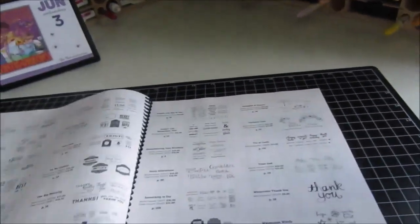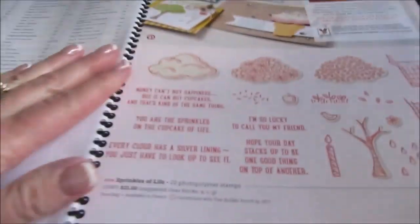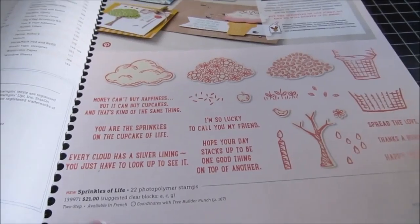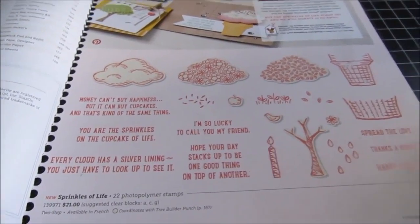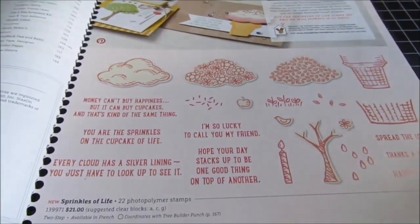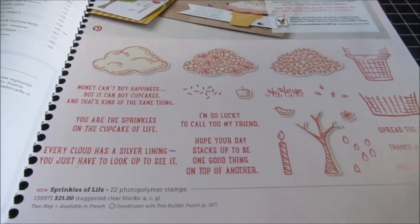Let me just flip through to the Ronald McDonald stamp set. Sprinkles of Life. Love, love, love this one. This is an all-time favorite for the Ronald McDonald House. $3 from every stamp set that is purchased goes directly to the Ronald McDonald Foundation.